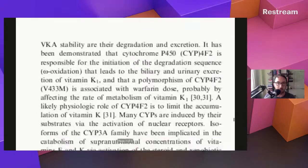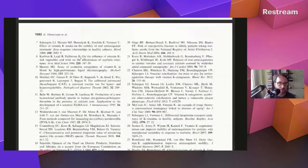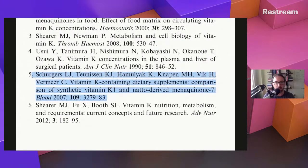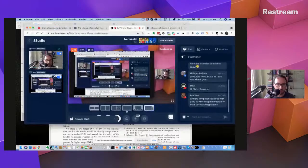So this is derived from reference 5. Since they just summarized it, I don't see the point of bringing it up, but let's just look at that paper. So that's from the paper by Schurgers et al., "Vitamin K-containing dietary supplements: comparison of synthetic vitamin K1 and natto-derived menaquinone-7," Blood 2007. You see it on the screen there. So why is that?